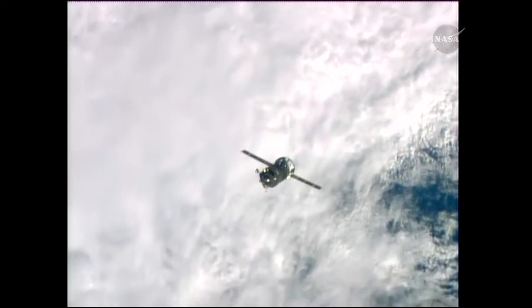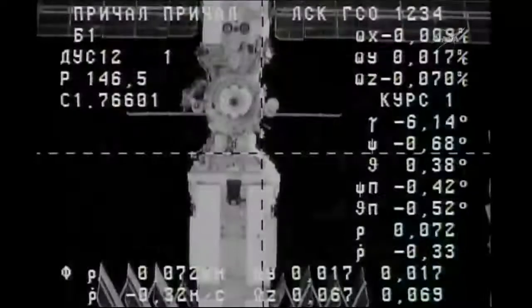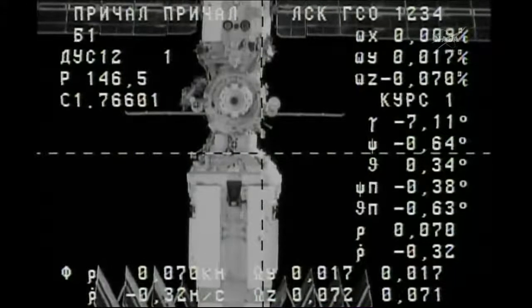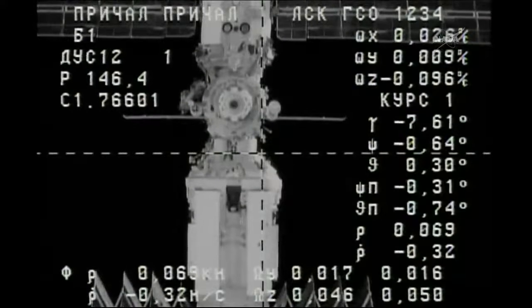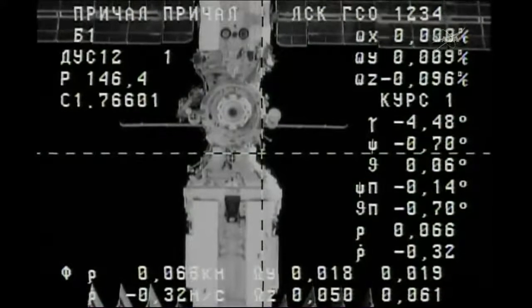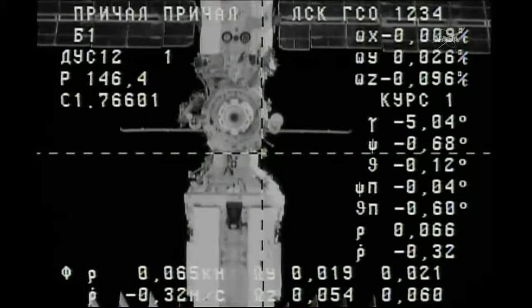So we slow down the rate. Did not copy the rate. Range 73 meters, 72 meters. We have a good visual. The target is shifted to the left a little bit by about 1 degree. We copy.